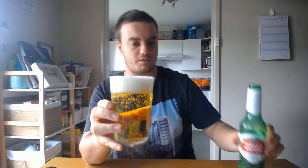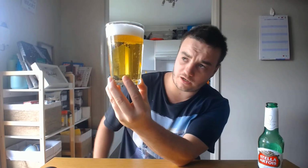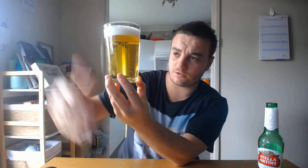Alright, got the whole bottle in there. 330ml. Oh, that's right, yeah, the stubby's 330ml, so like most European lagers. The appearance is very standard, typical European lager style, very light golden. Very clear, extremely filtered. You can see right through the glass.